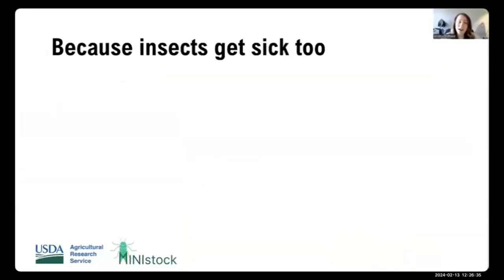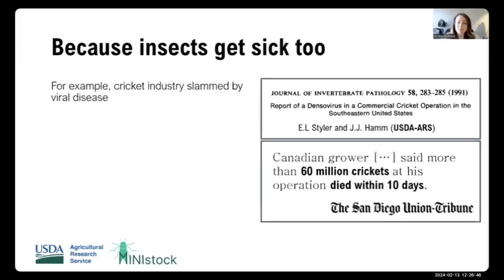Because insects, like any other agricultural species, have their own set of microbial pathogens that cause disease for the insects themselves, which we call entomopathogens. And companies rearing insects have already felt the burden of disease in their facilities. We can look to the cricket industry in particular, which probably has one of the longest histories of mass rearing for pet and animal feed, for a clear example of the cost of disease, because they have been particularly hard hit by viral pathogens.